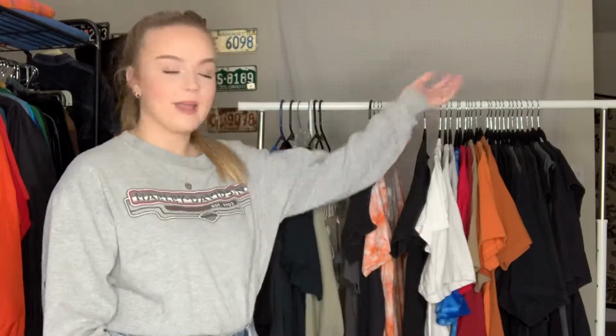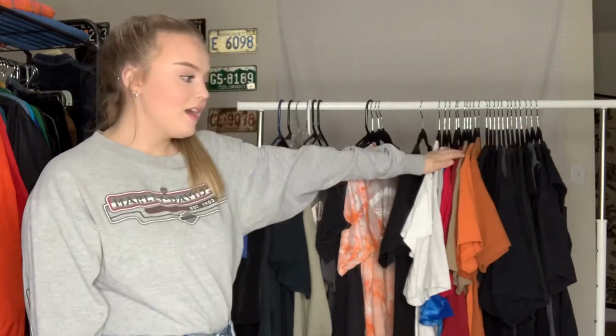And again, I just love me a Harley piece, so I love collecting them, and I pick them up no matter what when I find them. So let's just go ahead and go on to some of my favorite pieces.